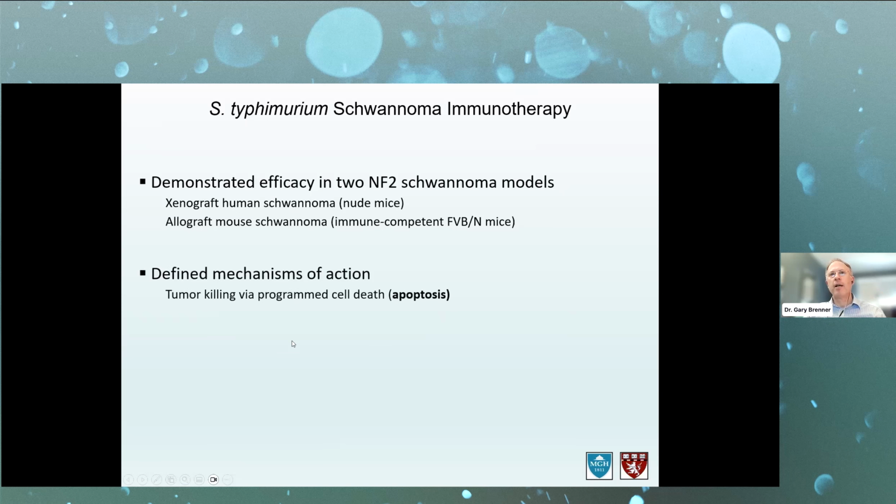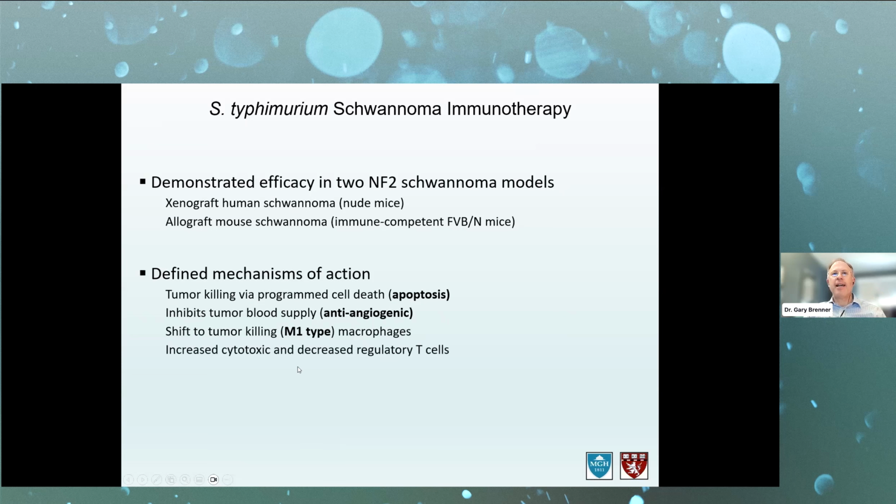Very clear efficacy. We've defined mechanisms of action: tumor killing via programmed cell death or apoptosis, inhibition of the blood supply via anti-angiogenic effects, a shift to tumor-killing macrophages, increased tumor killing and decreased suppressive T cells, and generation of an immunologic cell death, including, importantly, development of host anti-tumor immune responses that go throughout the animal, killing two tumors, even the non-injected or untreated one, as well as killing tumors after initial treatment.